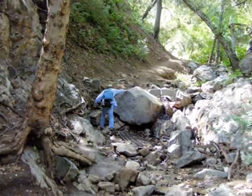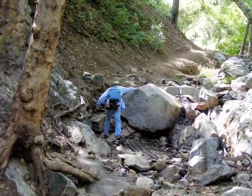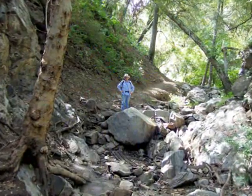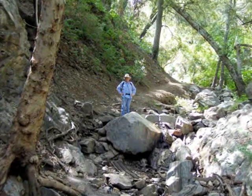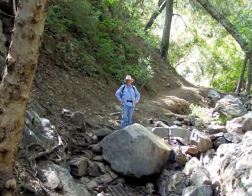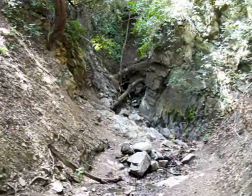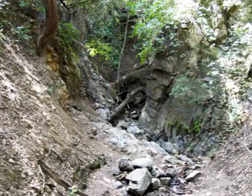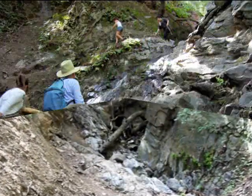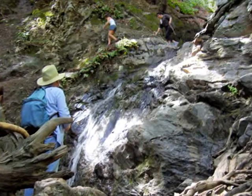In a couple of spots, we have to do a little climbing among the boulders in the stream bed. And Dale, of course, made it up there with no problem. And then things narrowed down quite a bit as we approached the waterfall area. And here Dale and some other hikers approached the waterfall.